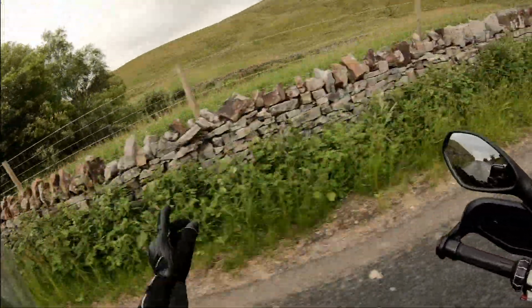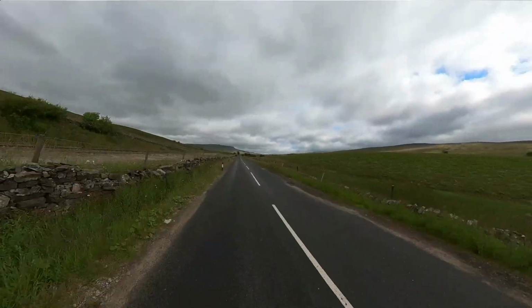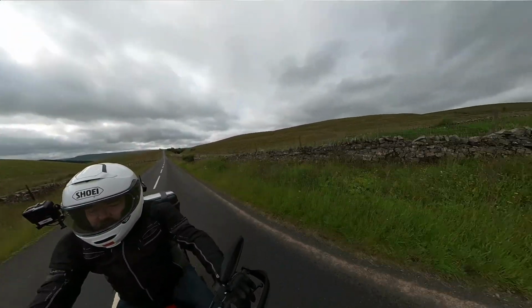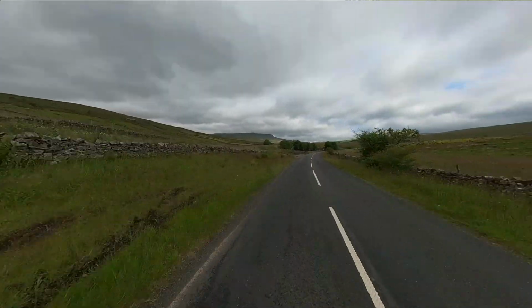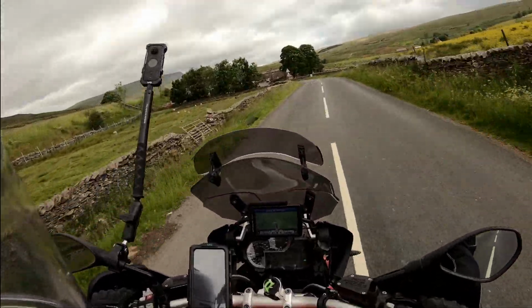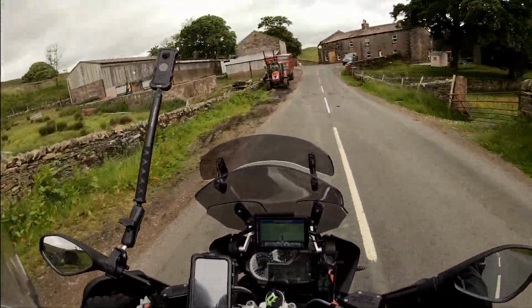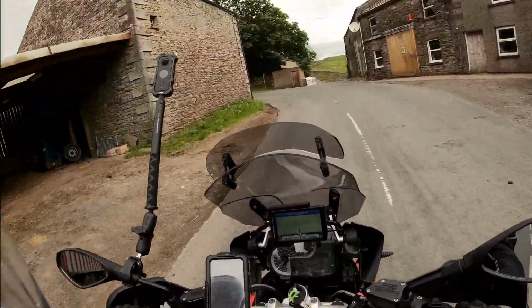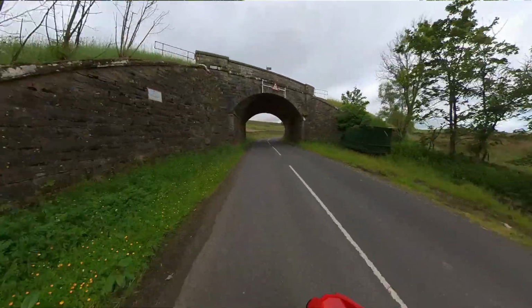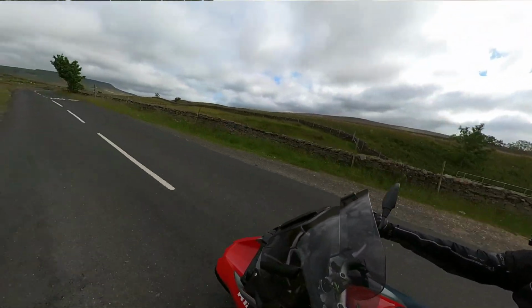So we've got little tunnels. Plenty of moor. This is the B6259. You either go over the railway line or under the railway line. Excuse me.